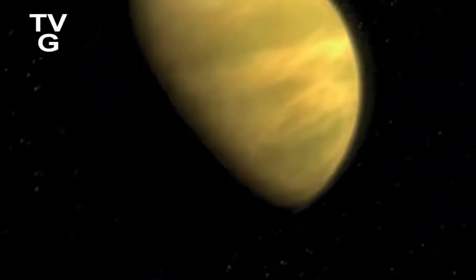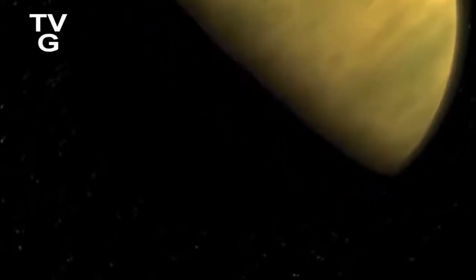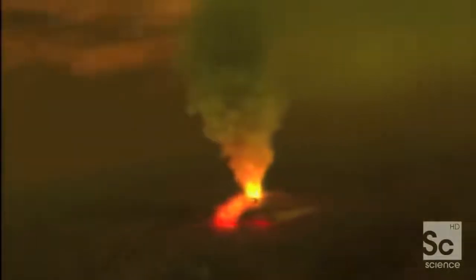Venus, the veiled planet. Venus, choked in smog, a crushing atmosphere of carbon dioxide. Venus, shaped by volcanoes. Venus, where day and night it's always 900 degrees Fahrenheit. Yet no sun ever penetrates these poisonous skies.